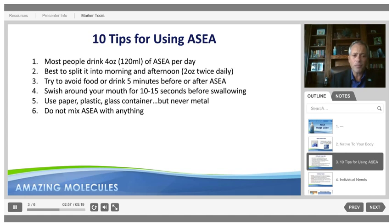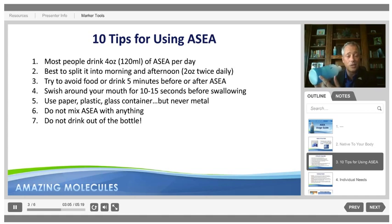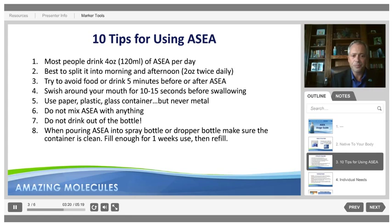Okay. Also, don't drink out of the bottle. When you drink out of the bottle, no matter how clean a drinker you think you are, there's a little bit of your saliva going back into the bottle, and that will denature the molecules. It will start a denaturing process. And so you want, again, the molecules to go to work in your body, not in the bottle. So don't mix it with anything and don't drink out of the bottle.